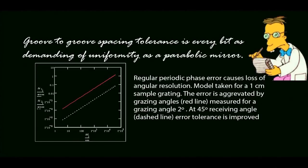Okay, so the groove-to-groove spacing tolerance resembles what you suffer with a mirror. You have to grind it to sub-wavelength. Groove-to-groove tolerance has to be sub-wavelength. So making the telescope has the manufacturing nightmare that you've long suffered with mirrors, only it's in a different parameter. It's how accurately you are placing these grooves. And the problem gets worse, as I calculated, as you go into a grazing angle. So it's easier to get a tolerance as you move away from the grating surface.